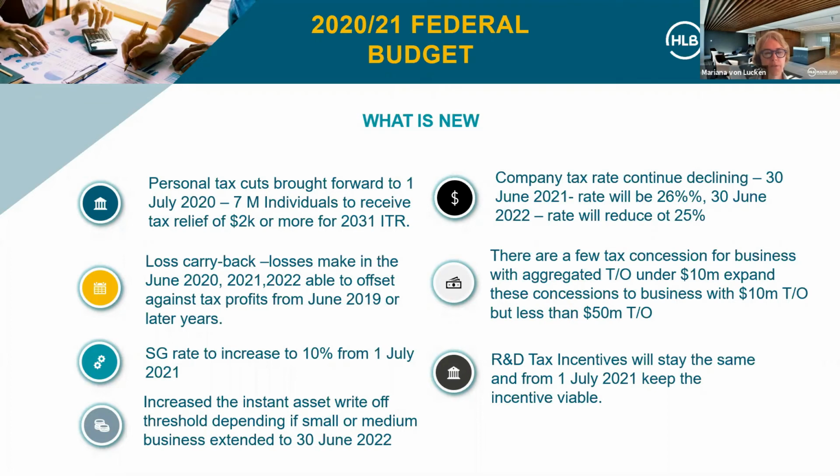There are different tiers to this. It's quite complex, but effectively your instant write-off for small to medium business, for small business it was like $1,000 or something like that, and went up to 30,000, then to 150,000. But now it's increasing what the write-off can be up to 30th of June 2022. You have to check these rules, because it's not a given that if you spent, I don't know, 200,000, you can get a deduction for it straight away. You have to meet certain criteria, and you have to be either a small business, medium business, or large business, and they have different rules for each one. Quite complex. Now, the other good news is the company tax rate.